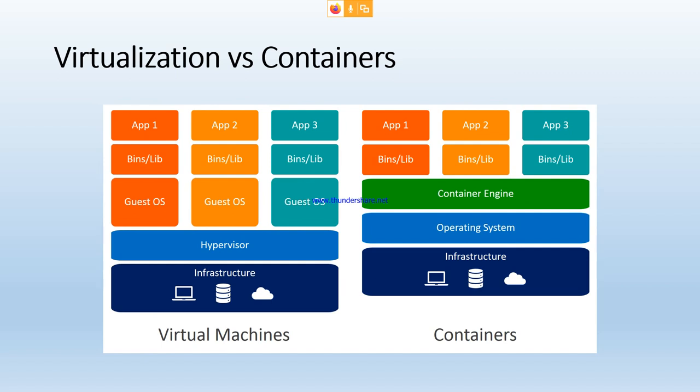So there is a laptop. In the laptop you have installed your operating system. On top of the operating system you have installed a container engine. I'm not talking specifically about Docker right now because that is a detailed discussion in the coming classes. Container engines are Docker, Rocket, and Mesos software. These are called container engines. They are very lightweight to install on your operating system. So you have substituted your hypervisor with a container engine. There is no hypervisor now, and no guest OS. It means you have saved your RAM and your hard disk space.